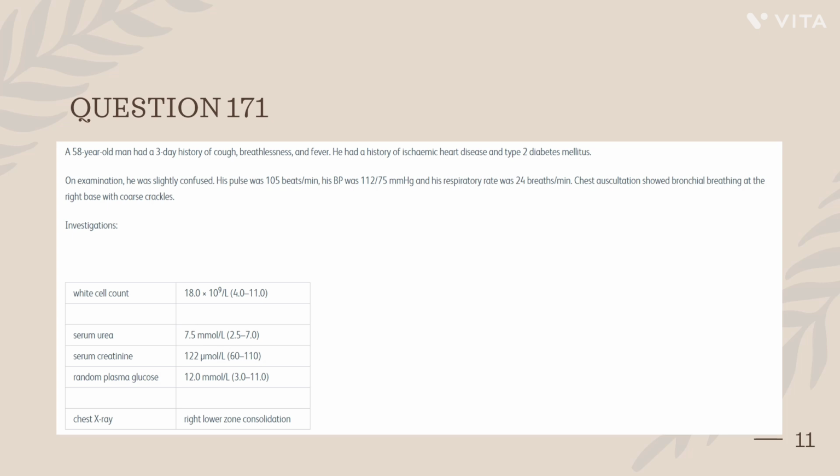Next question. A 58-year-old man had a 3-day history of cough, breathlessness and fever. He had a history of ischemic heart disease and type 2 diabetes mellitus. On examination, he was slightly confused. His pulse was 105 beats per minute and his BP was 112/75 and his respiratory rate was 24 breaths per minute. Chest auscultation showed bronchial breathing at right base with coarse crackles.